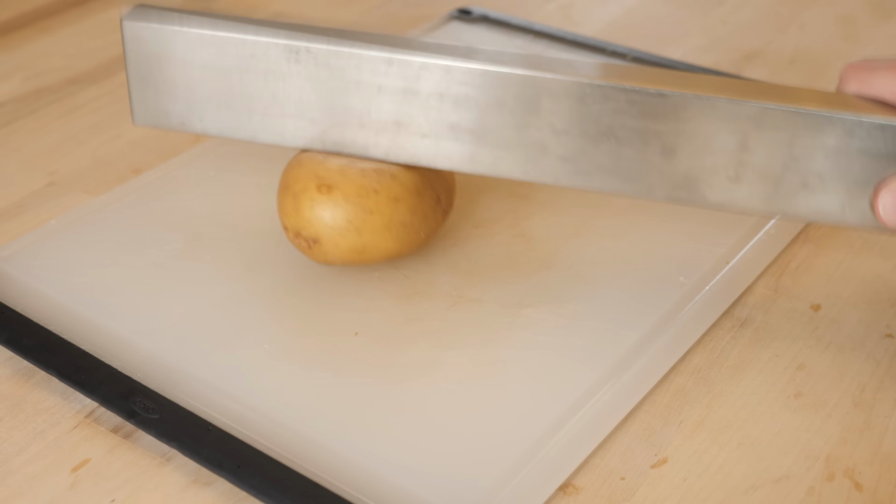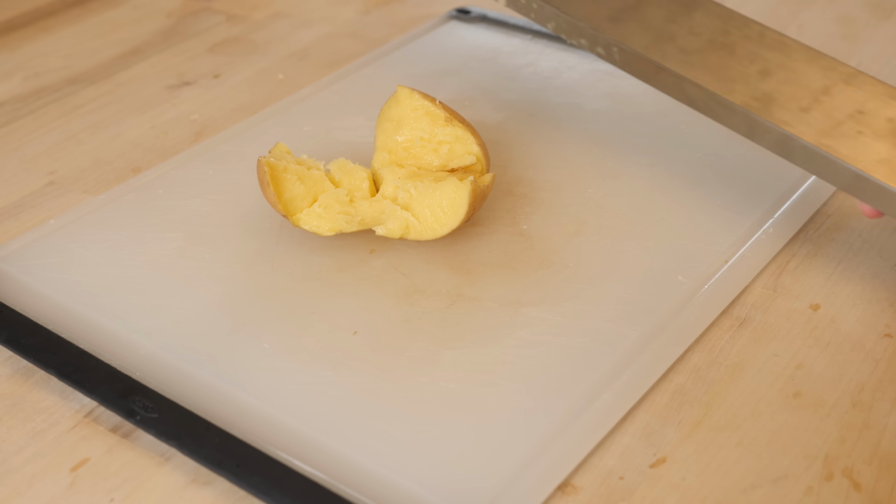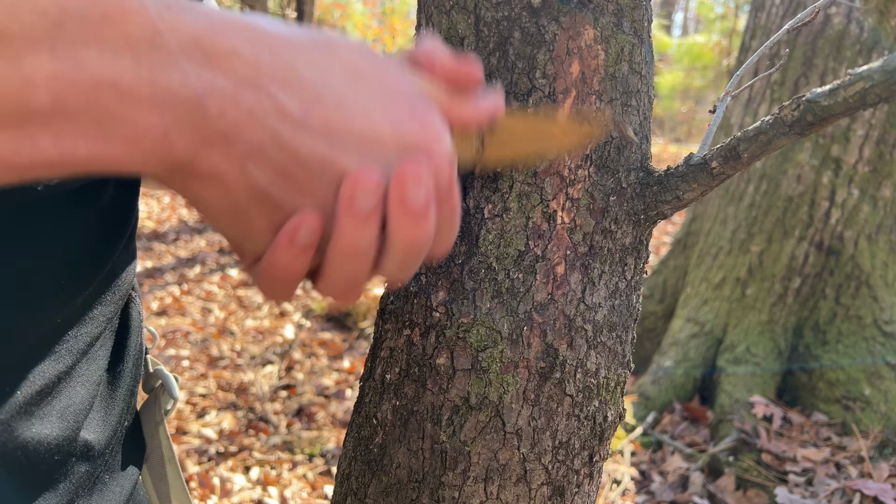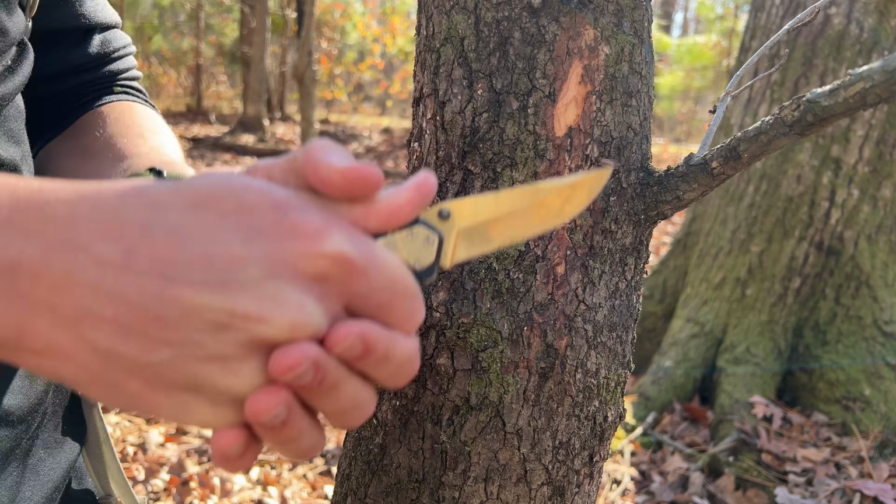It's not working. But don't take my word for it though. We can look to the account of renowned Alabama herbalist Tommy Bass, who stated that the best part of Sweetgum is the inner bark, with no mentions of the seeds at all, and you aren't going to find it anywhere else either. And this fits perfectly into our exploration here of bark medicine.